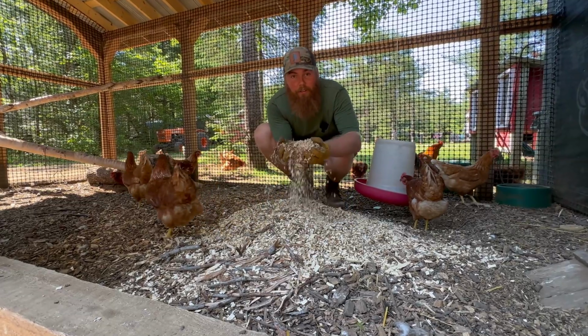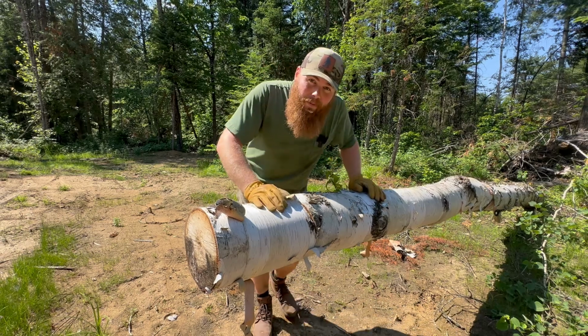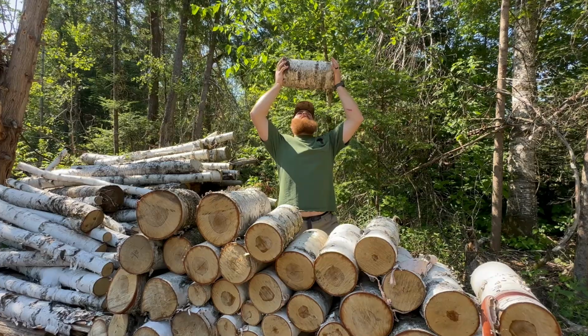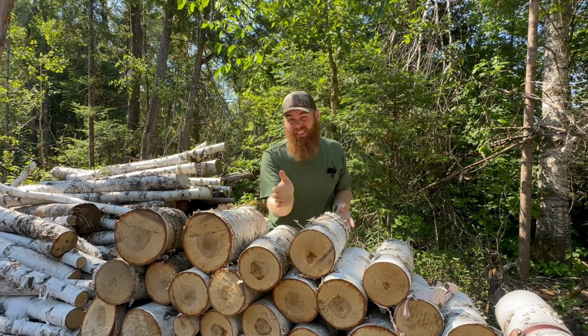Wood chips are great for our chicken run, but let me know in the comments what else we should use it for. Now there are some things I can't throw into the chipper, but don't worry, I have a use for this too. I'm going to burn it. I'm gonna turn it into heat.